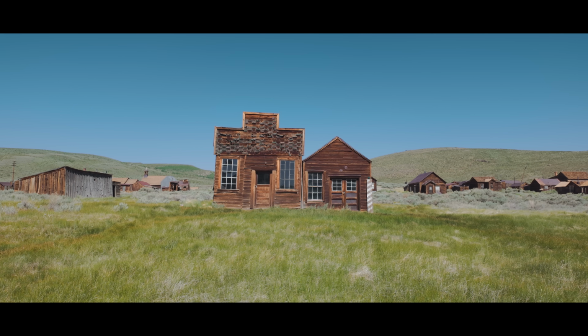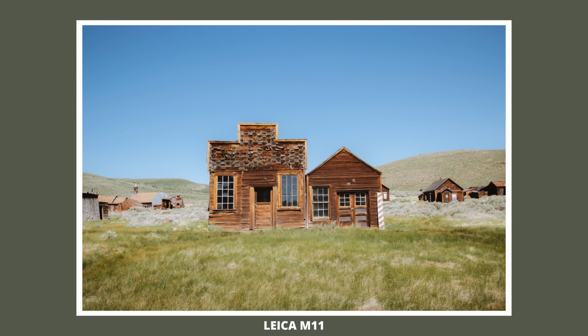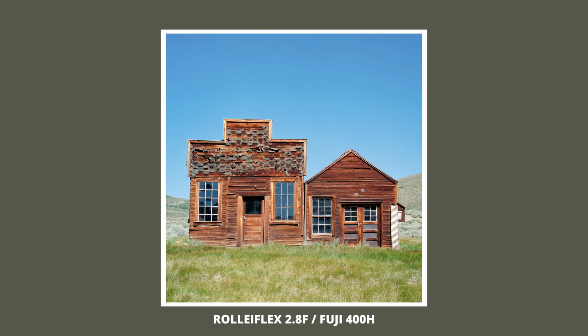Now there are several storefronts around Bodie, and so I started to shoot some of those storefronts rather than just the homes. And here is photo one. This is on digital. This is on the M6 with the cinema film. And this is on medium format on Fuji 400H.